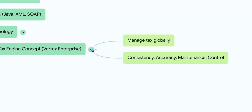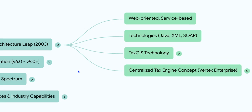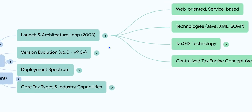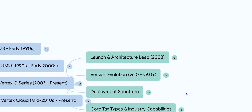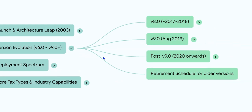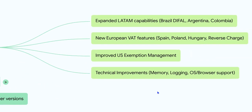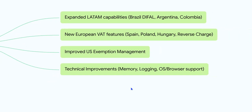Now, O Series has been around a while, evolving through versions. What were some highlights in V8 and V9? Right. Version 8.0, probably around 2017-ish, had a strong focus on global VAT complexity. It expanded support for Latin America, Brazil's tricky DIFAL rules, Argentina's provinces, Colombia, added new European VAT features like Spanish VAT groups, specific date rules for places like Poland and Hungary, better reverse charge handling, and improvements in North America for exemption certificates, plus technical tune-ups. So really doubling down on international capabilities.